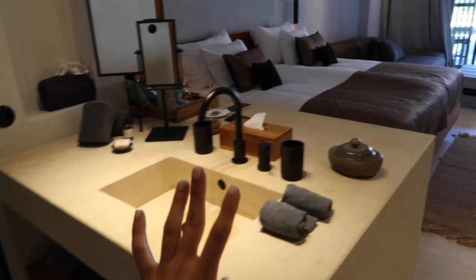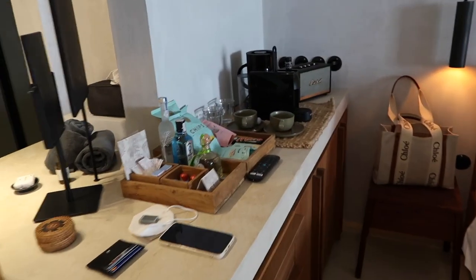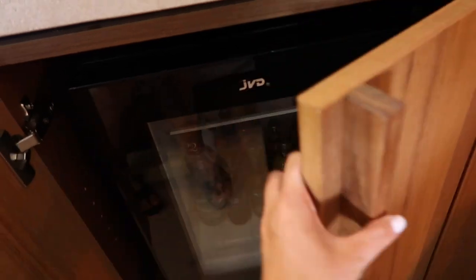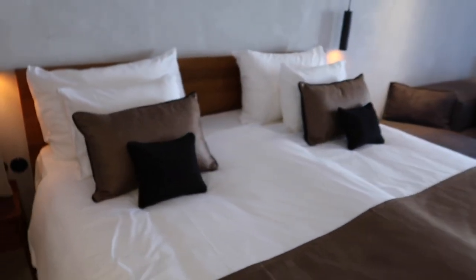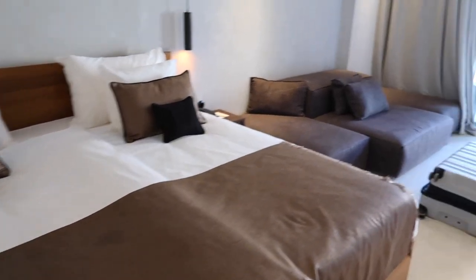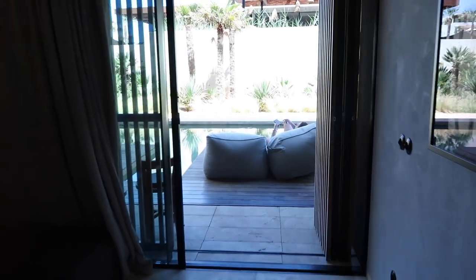This is the sink, come through, and then we've got a little bar area here. And we've got a really cool little speaker, the Marshall one. Our fridge is all stocked up. Got a little coffee machine. I've just quickly put bags down. And then a nice big, I think this is a king size bed. Yeah, it is. We went with a king, I think. Then you come through, ignore my suitcase just here on the floor, and then this is the beauty of it.